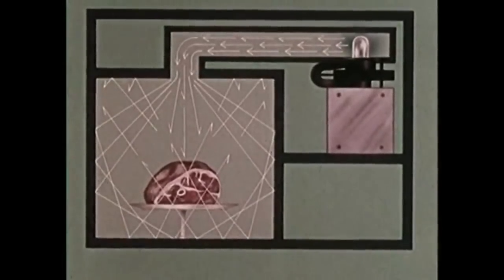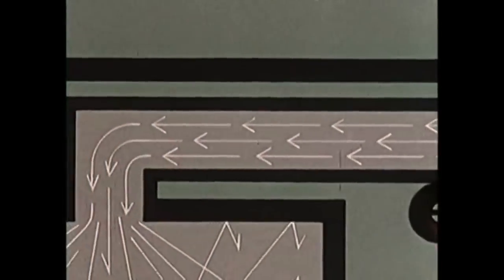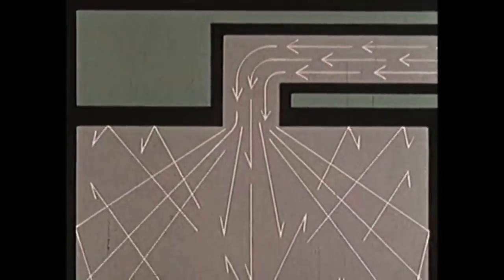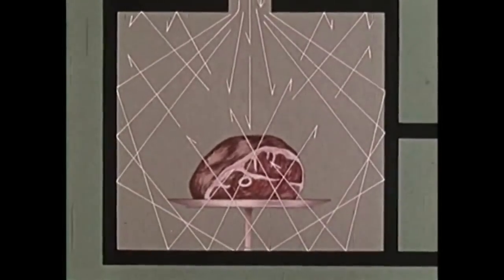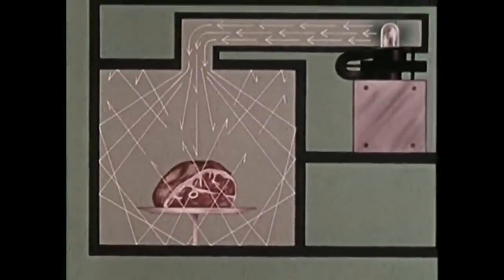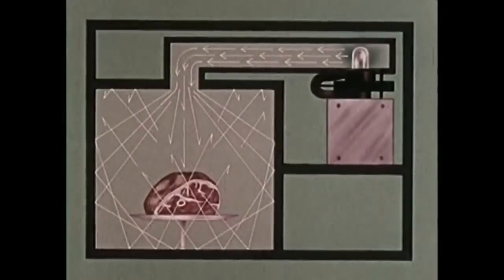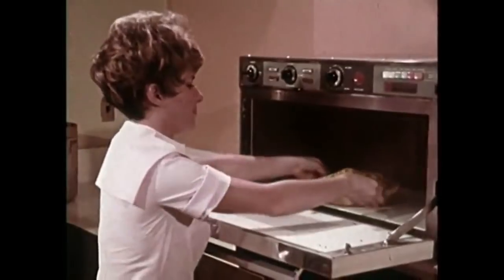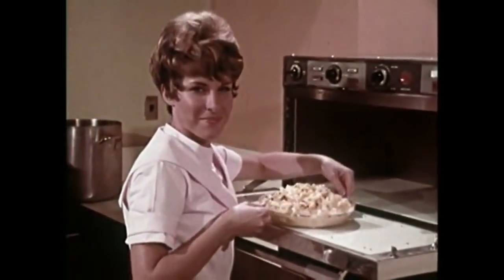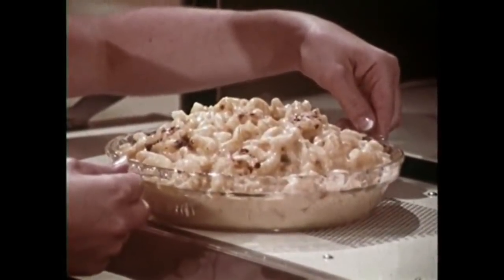Inside a microwave oven, the magnetron similarly transmits waves of energy. But since microwaves cannot penetrate metal, they are channeled inside a metal pipe, down into the oven cavity. Since the cavity is also walled by metal, there's no place for the microwaves to go but into the food, whose molecular structure absorbs and converts the energy in the form of heat. Yet the nature of food is such that only the food, like this macaroni and cheese, becomes hot. The metal oven, as well as the glass or paper containers, which are all non-conductors of microwaves, remain cool.